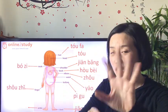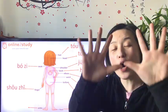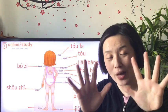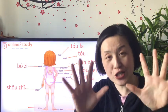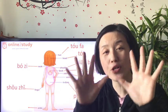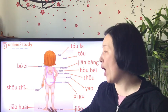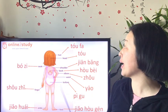I know this is hand, of course, but what are those? Yes, fingers. How many fingers do we have? 10 fingers, right? 我们有几根手指? How many fingers do we have? 我们有十根手指. We have 10 fingers. Yes, perfect. Ankle. 脚踝, 脚踝. Yes.